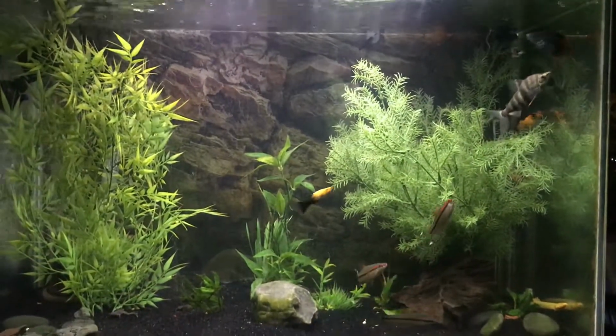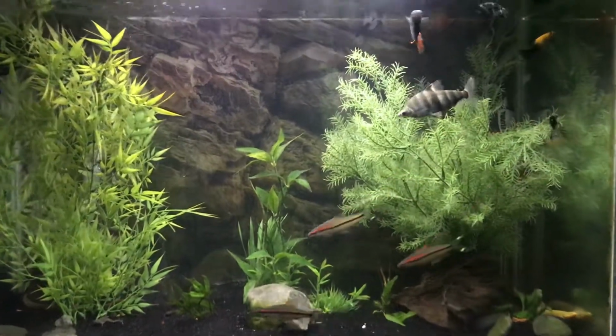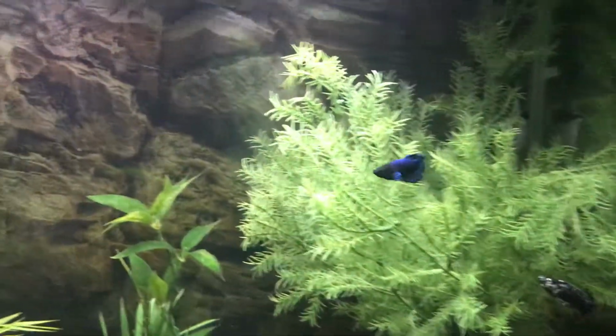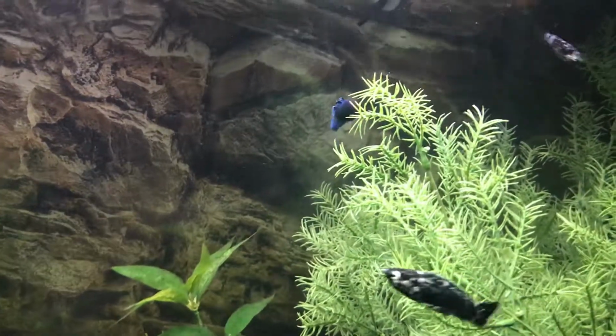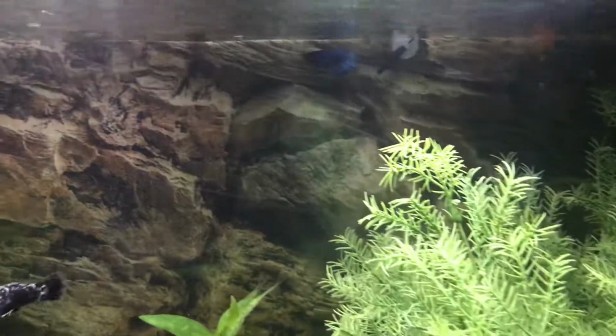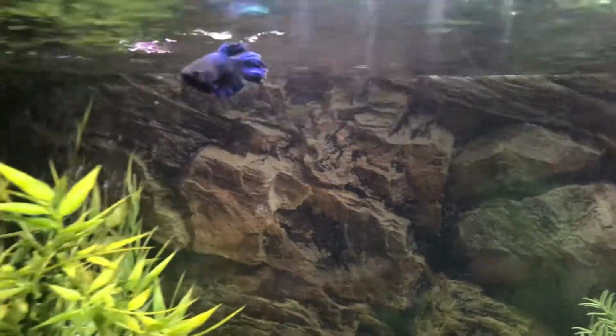A lot of people would say that the betta is the most abused fish in the hobby, probably right next to the pleco. Obviously you see them in fish stores in those little tiny cups, and what that tells you though is that these are one of the hardiest fish that you could possibly keep, meaning it's going to be one of the hardest fish to kill. So it's a great beginner fish.